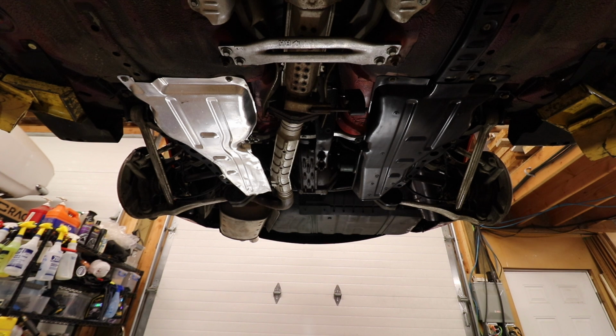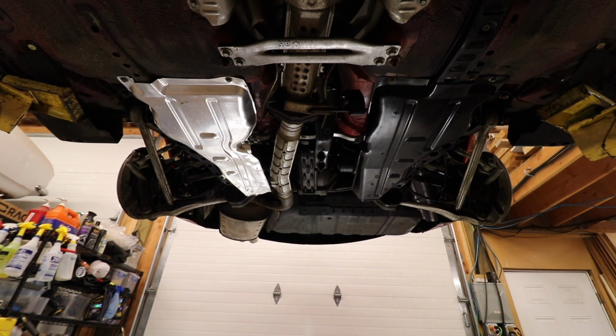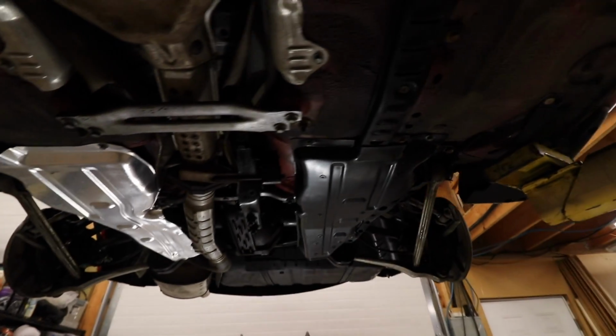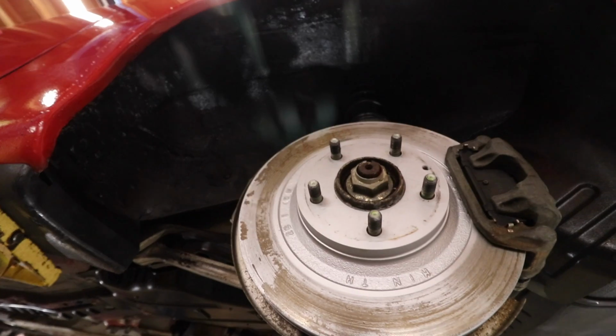Well, guys, while I waited for that oven cleaner to do its thing up front, I started to clean up the rear a little bit, and I realized that I should have pressure washed the arches a little bit better. I started to do some cleaning, and not only did I make a complete mess of my shop floor, and I'm now going to have to push outside, I went ahead and really cleaned these wheel arches out. Not that you guys can see inside there very well with that good shop lighting.